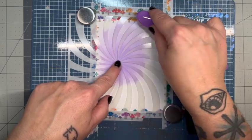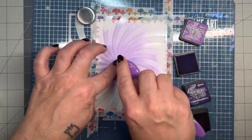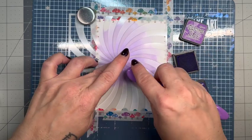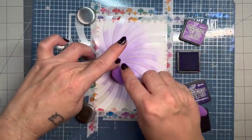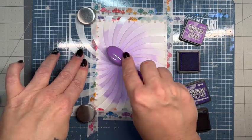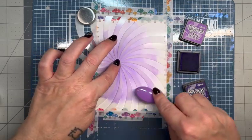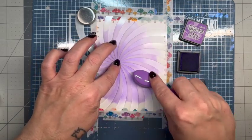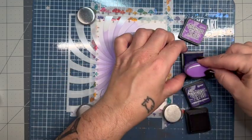But if you're new to card making, maybe I'll get into a video about that later, or if you're a seasoned card maker like myself, then you know the drill. So anyway, I'm just trying to mash it out as best as I can. I think it's time to invest in some re-inkers, as these ones are just a smidge dry, or at least a little bit drier than I would like them to be.